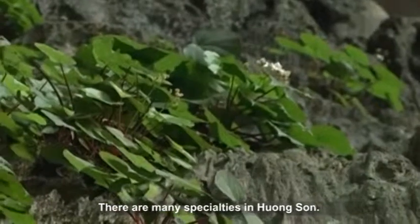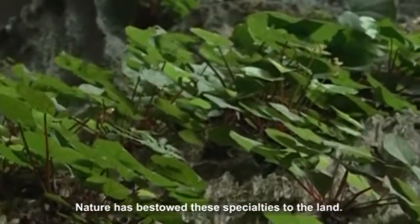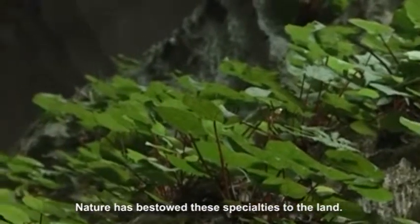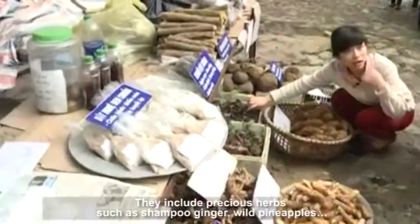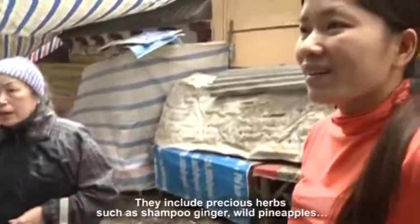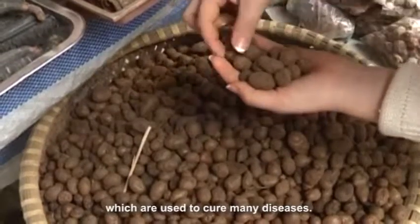There are many specialties in Huong Son. Nature has bestowed these specialties to the land. They include precious herbs such as shampoo ginger and wild pineapples, which are used to cure many diseases.